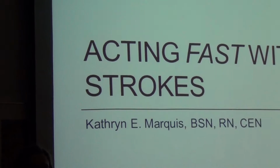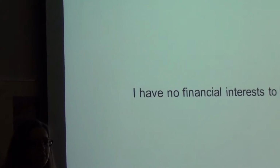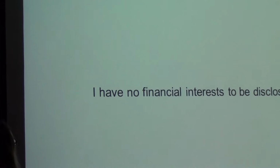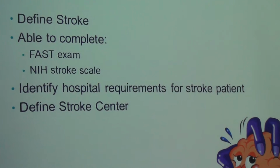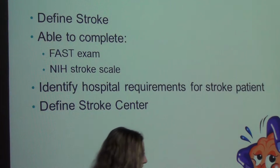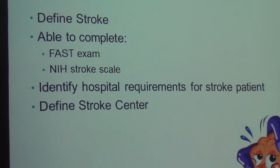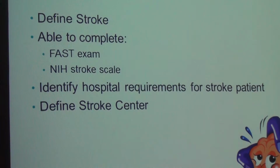All right. We'll start off with disclosures. Next slide. I have no financial interests to be disclosed. So our objectives today are to be able to define a stroke, complete a FAST exam, and use the NIH stroke scale. The emergency department will talk specifically about our abbreviated stroke scale. We'll also identify hospital requirements for a stroke patient, what we can expect from EMS, what we can expect from our neurosciences units upstairs, and what is expected of us. And we'll be able to define what a stroke center is.